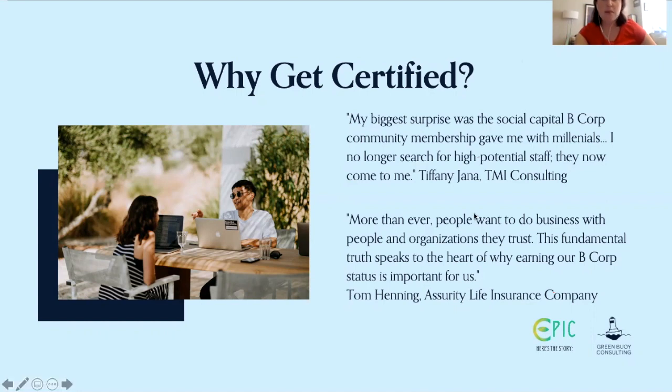So these are companies, Ben & Jerry's, Patagonia, they have a significant following, but they've also made these explicit environmental commitments, and B Corp really kind of solidifies that.